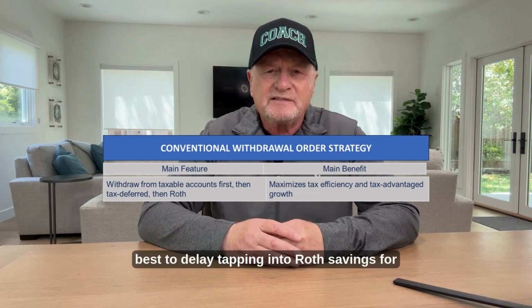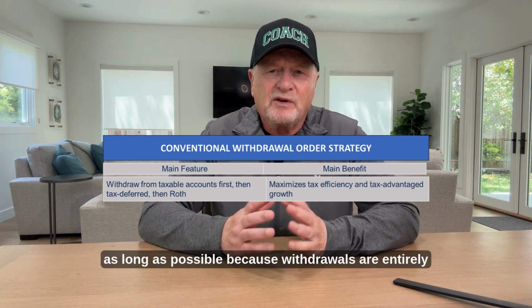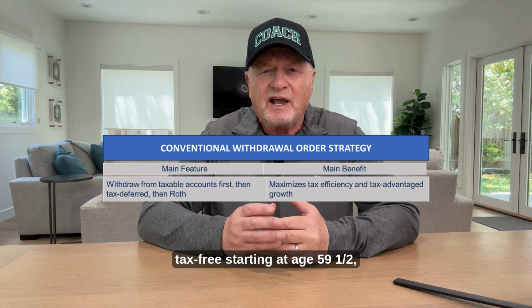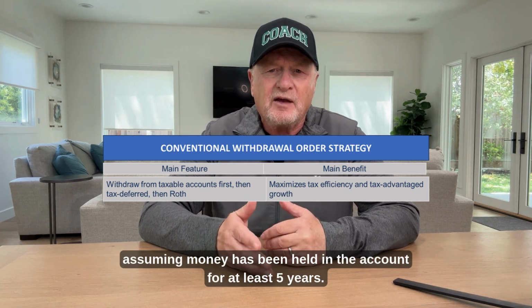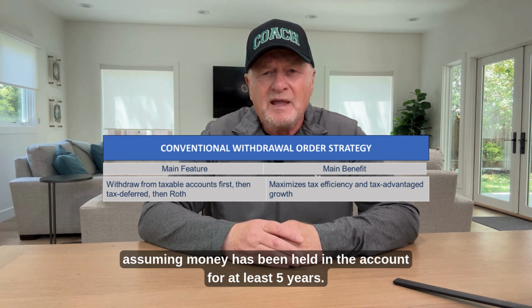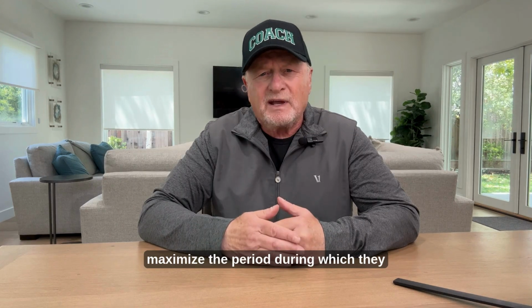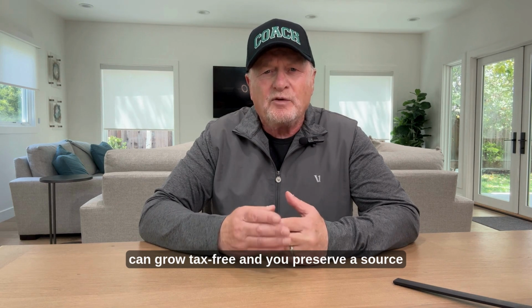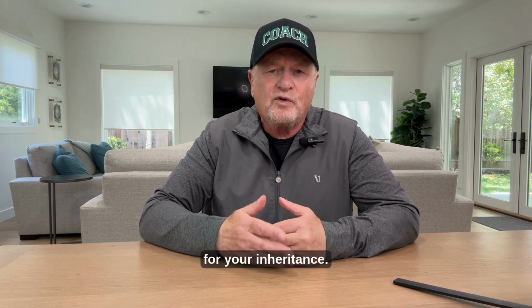It's generally best to delay tapping into Roth savings for as long as possible, because withdrawals are entirely tax-free starting at age 59 and a half, assuming money has been held in the account for at least 5 years. By deferring withdrawals from Roth accounts, you maximize the period during which they can grow tax-free, and you preserve a source of tax-free income for later years or for your inheritance.